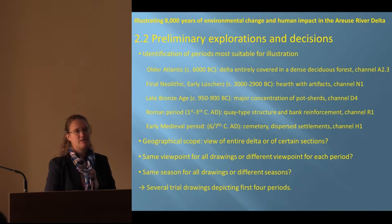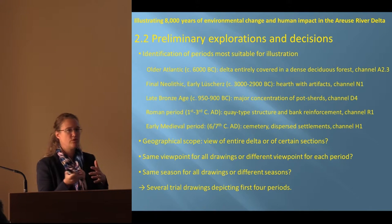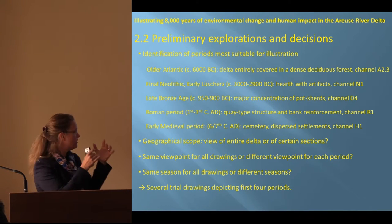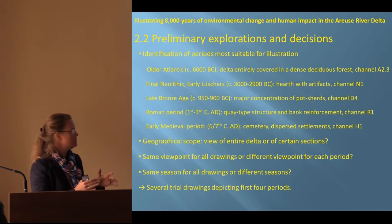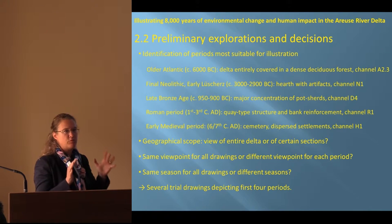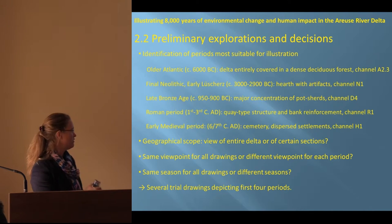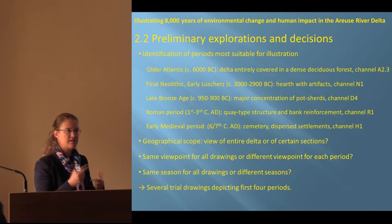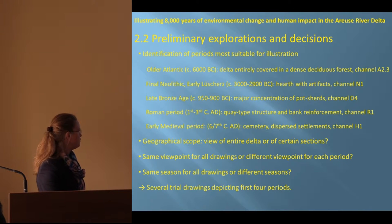Then afterwards we had to discuss the geographical scope that we wanted to take into account. Should we show the entire delta or just certain sections? And also the viewpoint was very important. Should we take the same viewpoint for all of the drawings or a different viewpoint for each period? And we also discussed seasons. Which seasons should we show? Should we show a huge snowstorm or things like that? And then we decided that we would do some trial drawings for the first four periods.